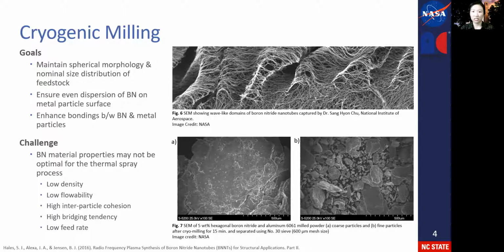One way to solve this is through cryogenic ball milling prior to spray deposition. Ball milling is used to tune the morphology, size, and dispersion of powder mixtures. At cryogenic temperatures, the powders become brittle and the milling process becomes more efficient. Besides spherical particles and nominal size distribution, the boron nitride should evenly coat and bond to the surface of the metal particle to ensure even distribution of the boron nitride in the final composite coating.